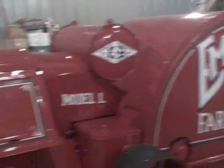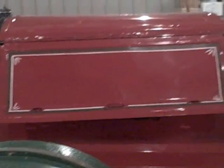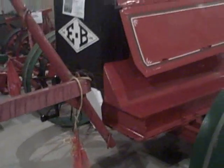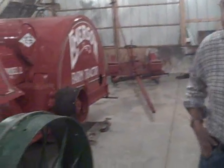One wheel in the back, huh? 12 horsepower. A 1220, which was a small tractor power-wise. It would only move 2.3 miles an hour at the top speed. Wow. For that size, to be able to only go that fast.